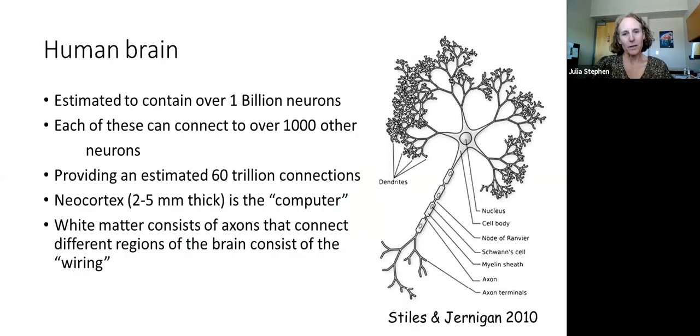So we know that the human brain is very complex. It's estimated to have over 1 billion neurons, and each of these can connect to over 1,000 other neurons, which means that we have 60 trillion connections in the brain. This is a highly complex system that we're still trying to understand how to understand. The neocortex, which is 2 to 5 millimeters thick, is just the very outer rim of the brain, is sort of the computer part of the brain. And the white matter, which is the inner part of the brain, really consists of axons, which just connects those different regions of the brain and is really considered the wiring of the brain.